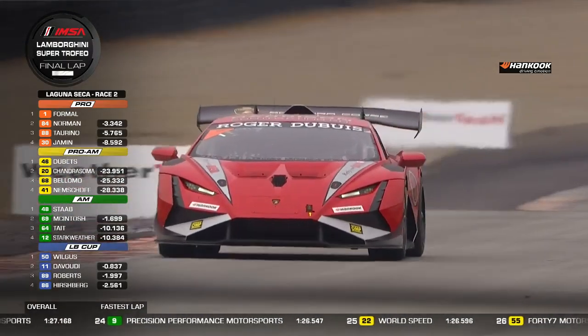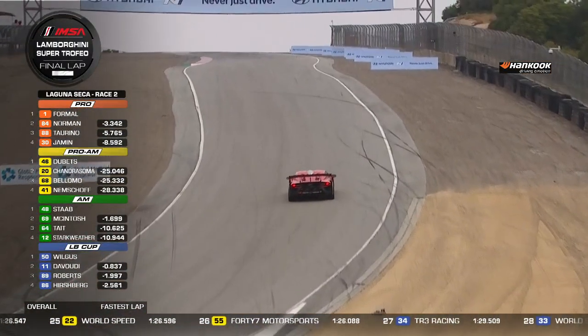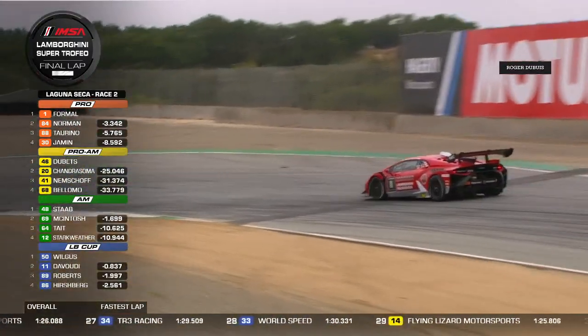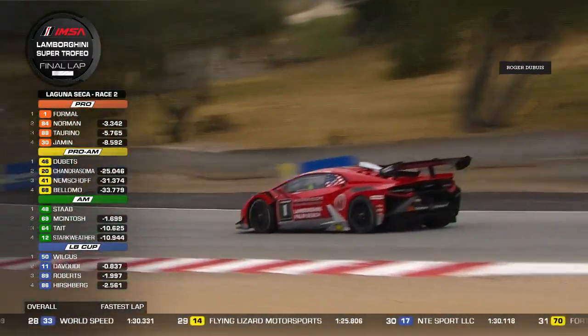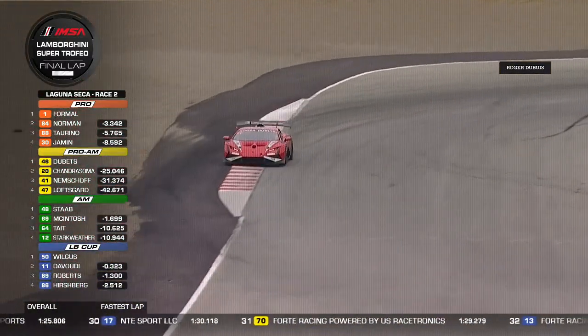A problem, car off, drivers left, the exit of turn 6. No problem for Formal, but a problem for whichever driver that was. And I think that last lap, Jeremy, was a little bit slower because he caught that lap traffic right here at the corkscrew, and he was extra careful to work through it. Yeah, he's not under threat here, so just bring it home for the Costa Rican. Doing a really nice job, having taken over that car from Kyle Marcelli, who started from the pole position.